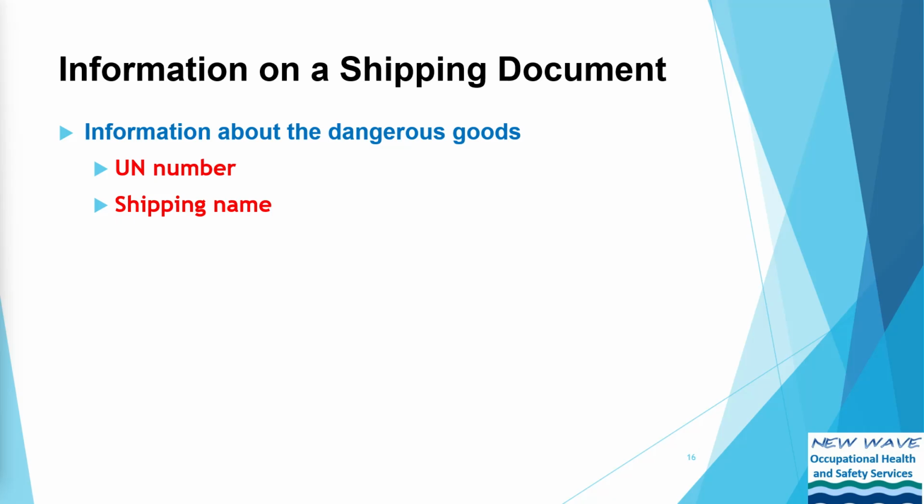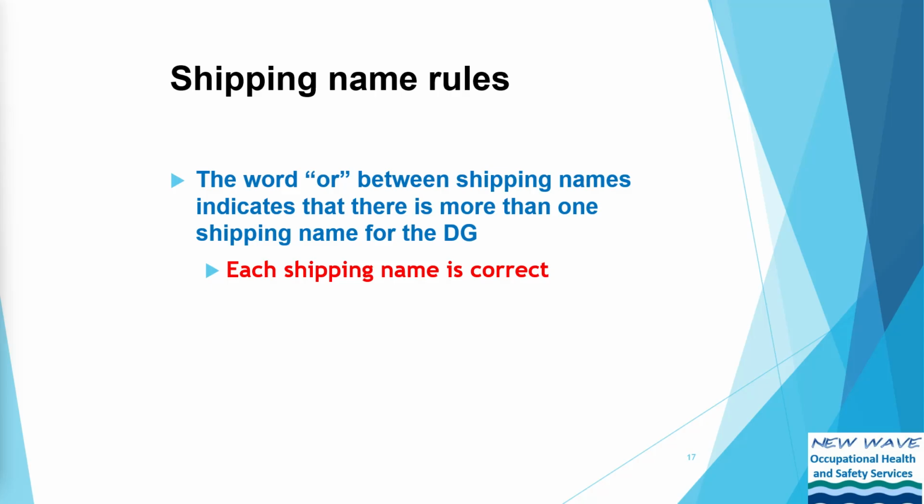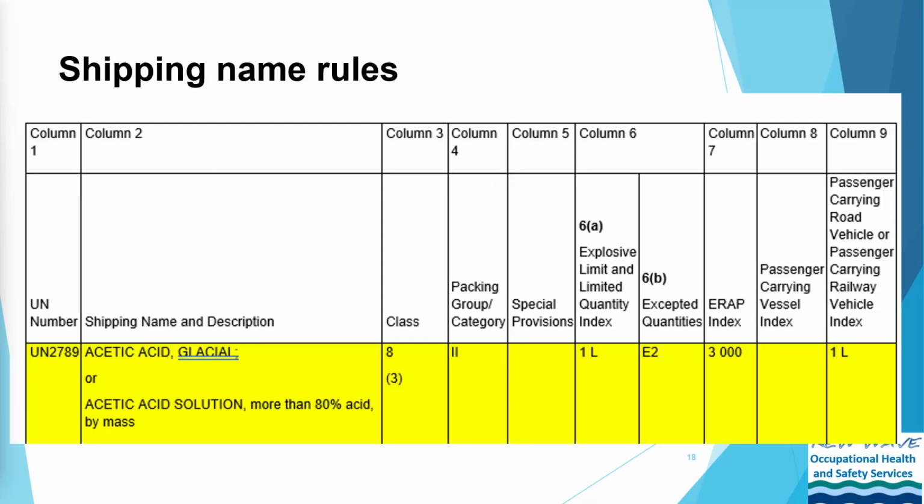At this point, I want to discuss some rules for presenting shipping names. I realize this section will not be exciting, but it is important. First, the regulations do recognize that sometimes two names are allowable. In such case, Schedule 1 separates the two names by the word or. For example, both acetic acid glacial and acetic acid solution are legitimate names for acetic acid. You may use either one. I note that acetic acid is more commonly called vinegar. That is not an official name and cannot be used on shipping documents.